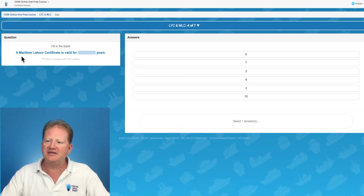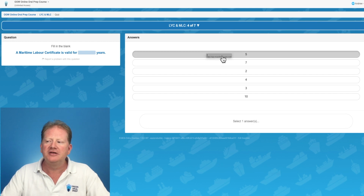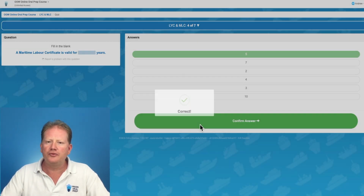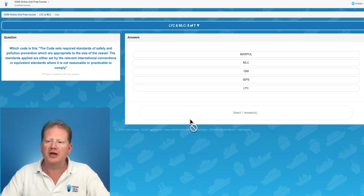The MLC certificate is valid for... Now that's quite important. Somebody recently got that wrong in an exam and they didn't get it right. It's 5 years it's valid for. That's how you prove that you're running an MLC compliance.